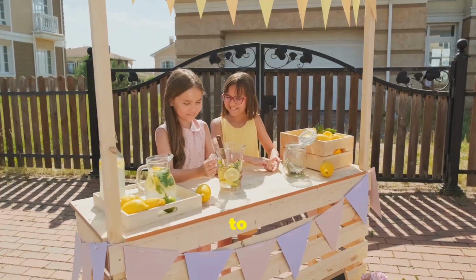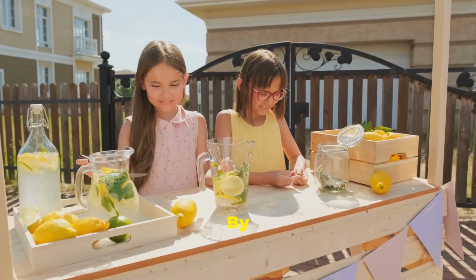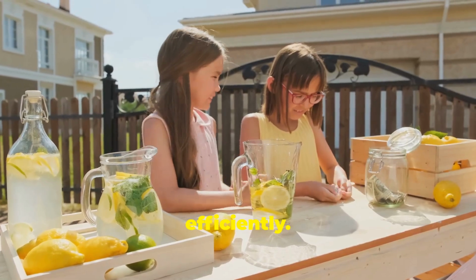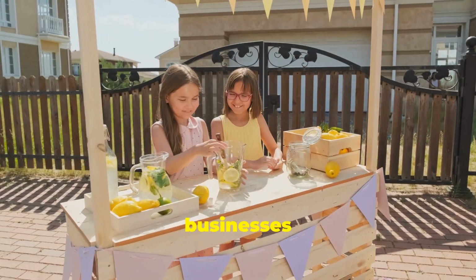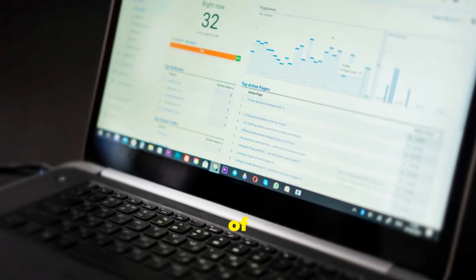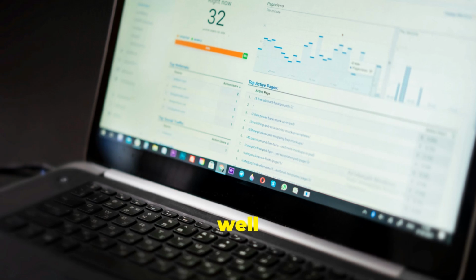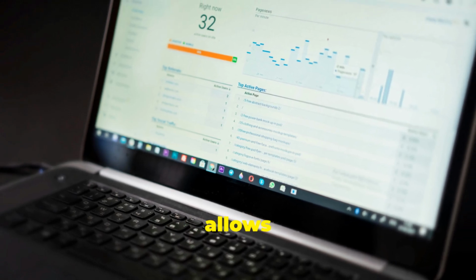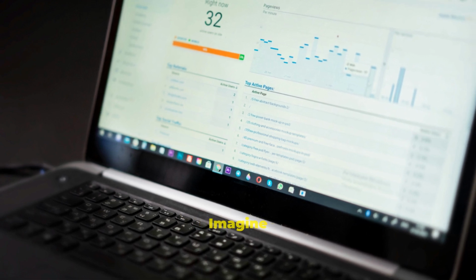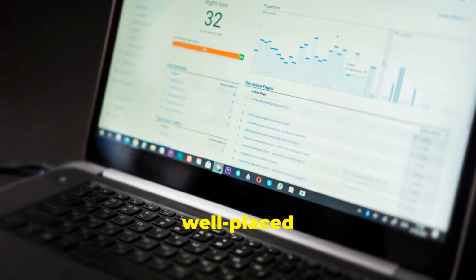It's a powerful way to drive targeted traffic to your lemonade stand, especially when you're just starting out. By using PPC ads, you can reach a larger audience quickly and efficiently. This can be a game changer for new businesses trying to establish themselves in a competitive market. Monitoring the performance of your PPC campaign is crucial. You can see which ads are performing well and which ones need tweaking. This allows you to optimize your strategy and get the most out of your advertising budget. Imagine seeing a steady increase in traffic to your stand, all thanks to your well-placed ads.